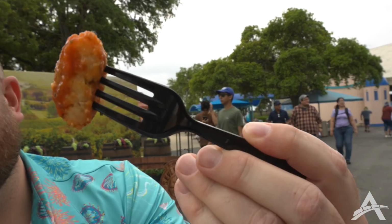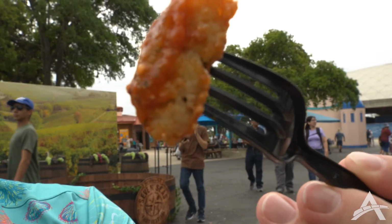Let me see if it'll show up for you. A little bit of a cross section of that. I don't know if that showed up. My hands are full.